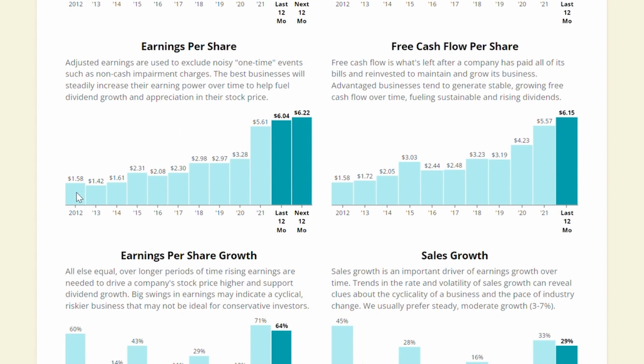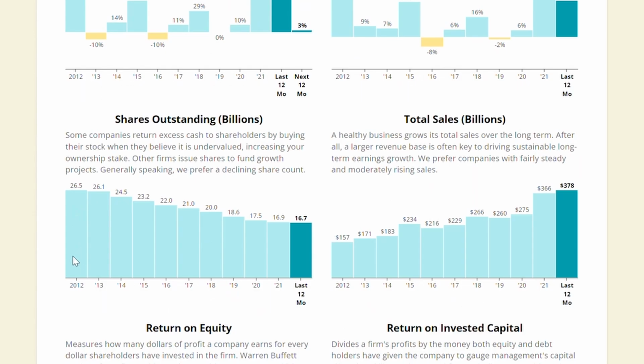So in 2012, they had $1.58 earnings per share. The last 12 months, $6.22. Boom, I'll take it. Free cash flow, same thing. Scaling upwards, baby. That's what you want to look for. Take a look at how the shares outstanding have been steadily decreasing since 2012. This is exactly what you want to see. Generally speaking, we prefer to see a declining share count.